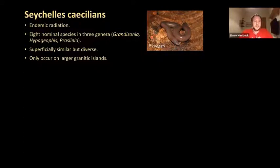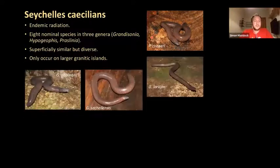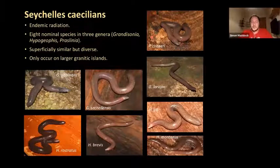They are superficially similar, but very diverse. I'll talk a little bit about this and how it might play into what we see with the genetics. They only occur on the larger granitic islands, like the other Seychelles amphibians. So I'll just get these up. These are the 8 species of Seychelles caecilian.